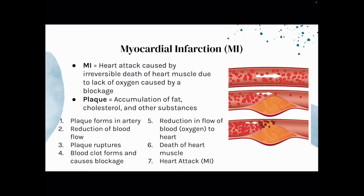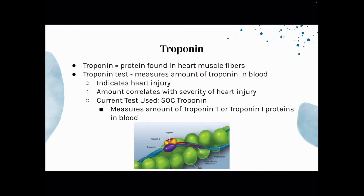Eventually, the plaque can end up rupturing, which can lead to a blood clot forming. The blood clot can end up completely blocking the artery, which prevents blood from flowing to the heart muscle. This ends up depriving the heart muscle of blood, which means that it's also deprived of oxygen. As the muscle cannot survive without oxygen, it ends up dying completely. This ends up leading to an MI or heart attack occurring.